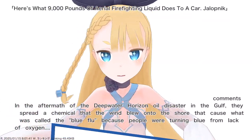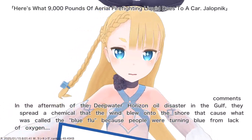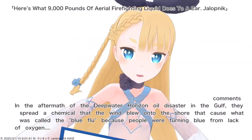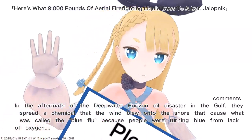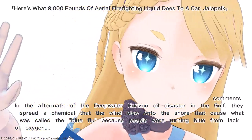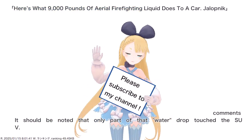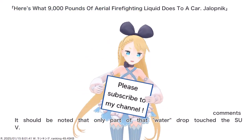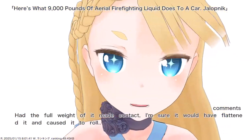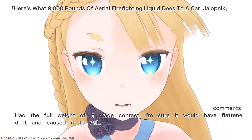In the aftermath of the Deepwater Horizon oil disaster in the Gulf, they spread a chemical that the wind blew onto the shore that caused what was called the blue flu because people were turning blue from lack of oxygen. It should be noted that only part of that water drop touched the SUV. Had the full weight of it made contact, I'm sure it would have flattened it and caused it to roll.